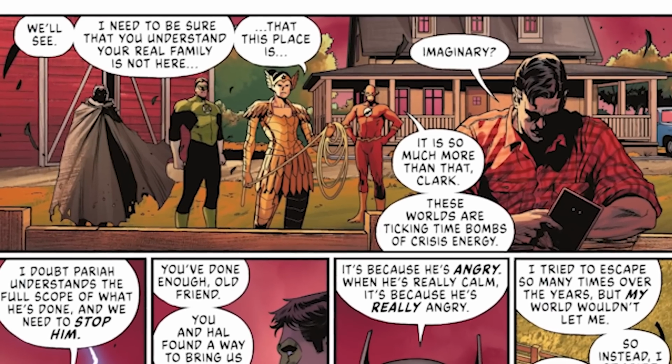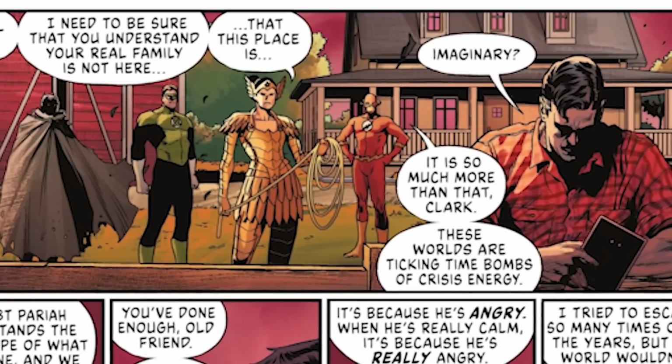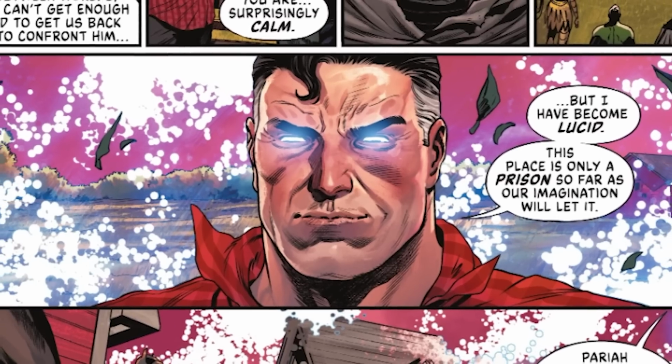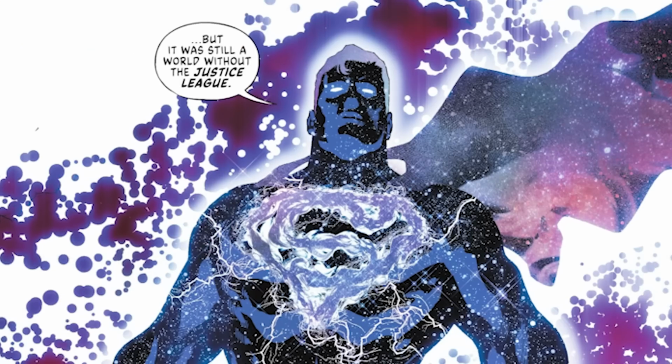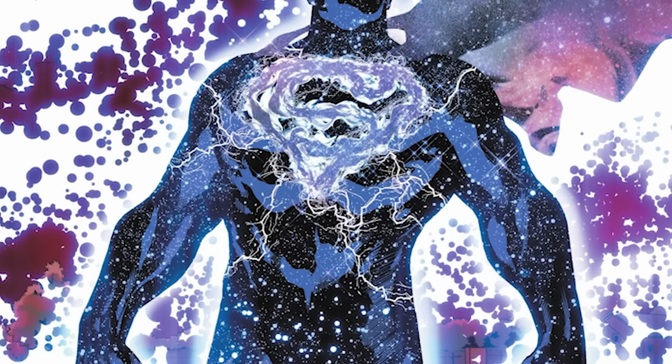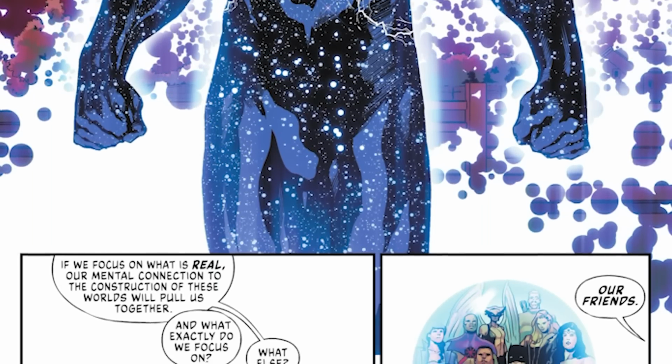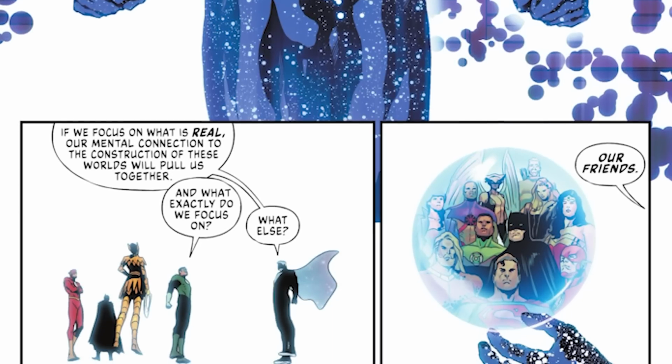When the other members of the League who escaped their pocket realities come to free Superman, he is fully aware of the nature of his pocket reality, and the already insanely powerful Man of Steel has become massively more powerful. Superman had tried to escape this reality countless times, but he always failed, so instead of putting that effort into escaping, he put his efforts into training himself and absorbing the cosmic energy of the pocket reality itself. He basically became a cosmically powered god and used that power to defeat the villain.